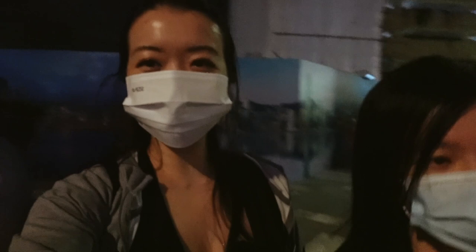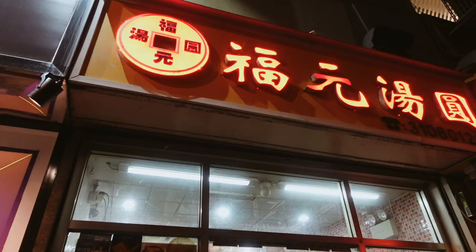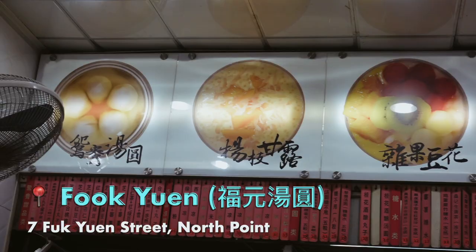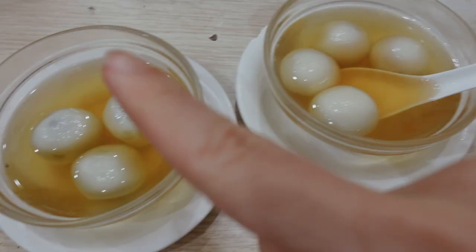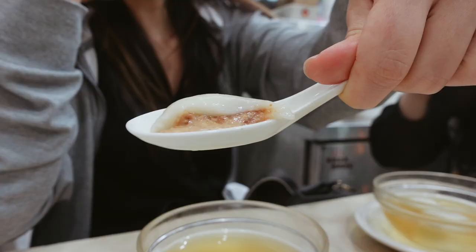We finished with dinner, but after dinner, there's always dessert. So we're going to eat tang yun. We are headed towards this one. You met fok yun, tang yun. Okay, we've got a peanut black sesame. Is it ginger? This place is Michelin starred, never even knew that, but it's famous around this neighborhood.